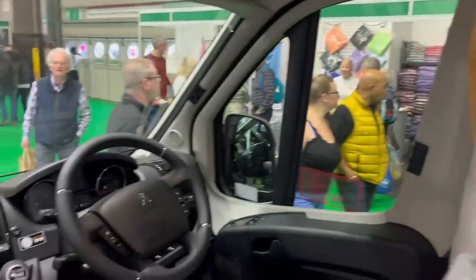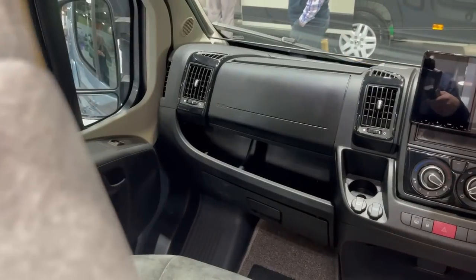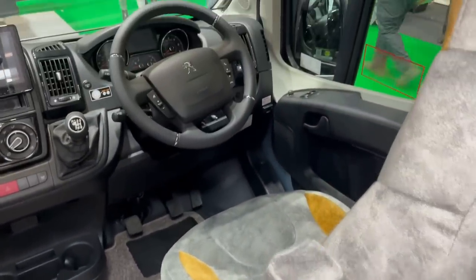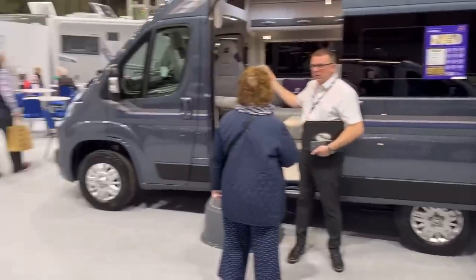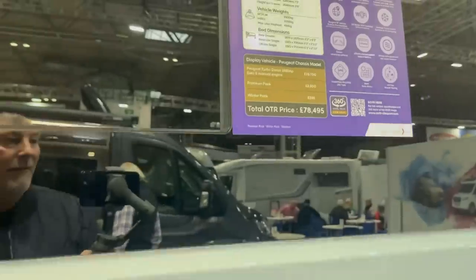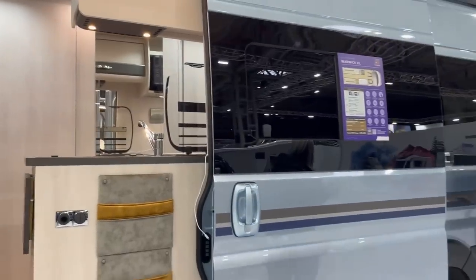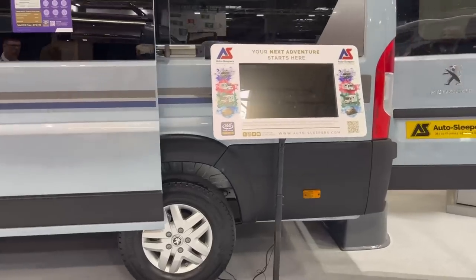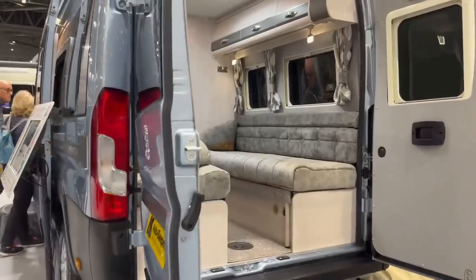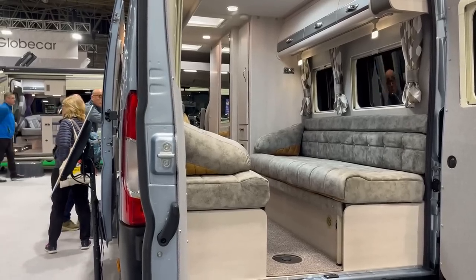Again, and that's your cab area. We're struggling to get in some of these because it is so busy, so bear with us. We'll try and get in as many as we can. I should imagine that seat spins round. If it's your driver's seat and it spins round, it's not going to give much room. But a bit of storage up there. But yeah, let me show you outside. Well, this one's 78 and a half grand. There you go. A lot of money for a van, but not bad. I'm sure it's a Peugeot. Let me zoom out and get you in. Right outside. Nice seating area at the back, but yeah, not for us.